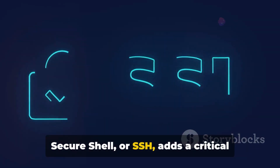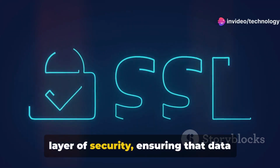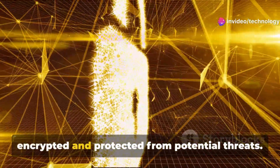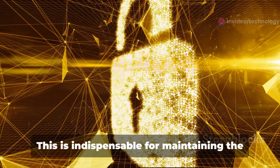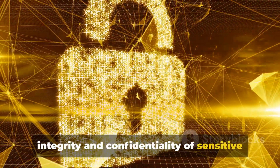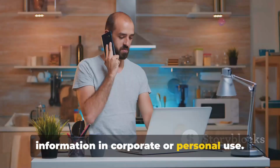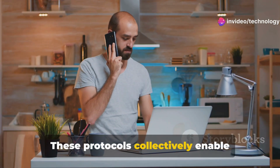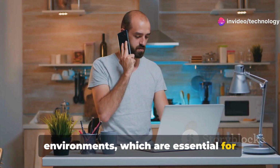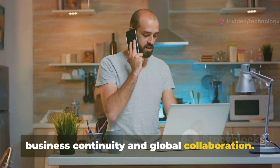Secure Shell, or SSH, adds a critical layer of security, ensuring that data transmitted over unsecured networks is encrypted and protected from potential threats. This is indispensable for maintaining the integrity and confidentiality of sensitive information in corporate or personal use. These protocols collectively enable flexible, secure remote working environments, which are essential for business continuity and global collaboration.